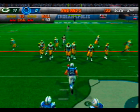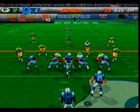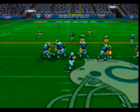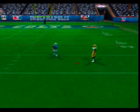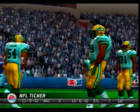11th play of this drive. Ball on the 43-yard line. Dropping back. Throws this one away. He didn't want to risk an interception and decides to throw it away.